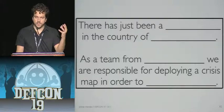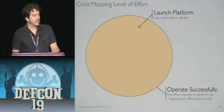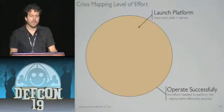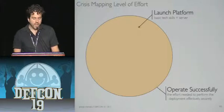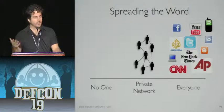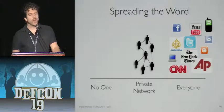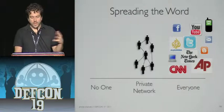And the big concern, though, is that we've gone through all this work and all these different ideas and this thought process and looked at these different vulnerabilities, but we're still inside of that tiny little dot. There's still a lot of work that has to be done around these types of deployments to actually make them successful. And we have things like spreading the word, actually getting the message out to the populace, to the people that we're going to be collecting information from, about what it is that we're looking for and what we can provide. And we've got a couple of different options.